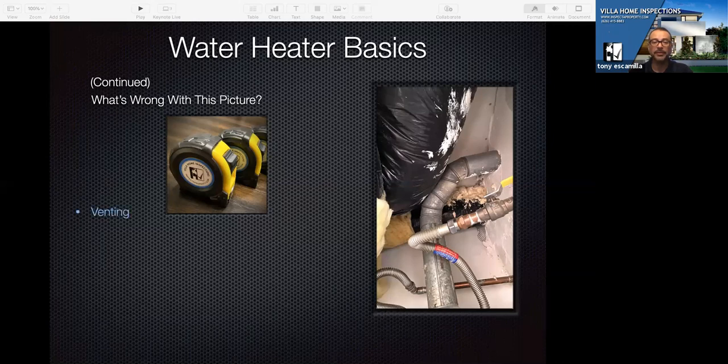So venting, we'll talk about venting. It must terminate at least one foot above the roof. The vent pipe must terminate 1 foot above the roof, because if it doesn't, then you get improper ventilation, and then the vent gases, instead of going outside, will spill inside. In this case, it was a garage, it'll spill inside the garage or back inside the house.